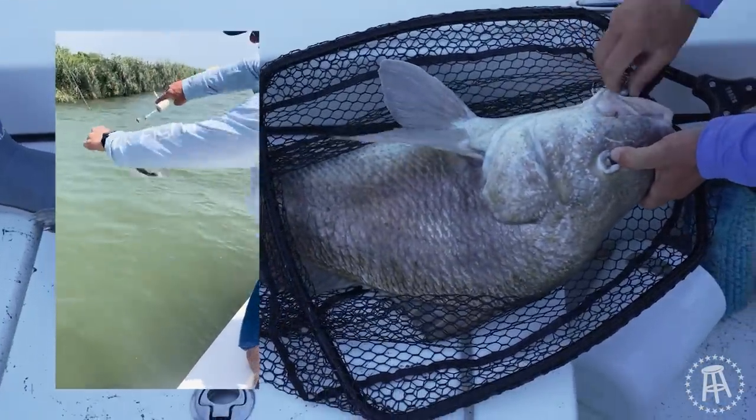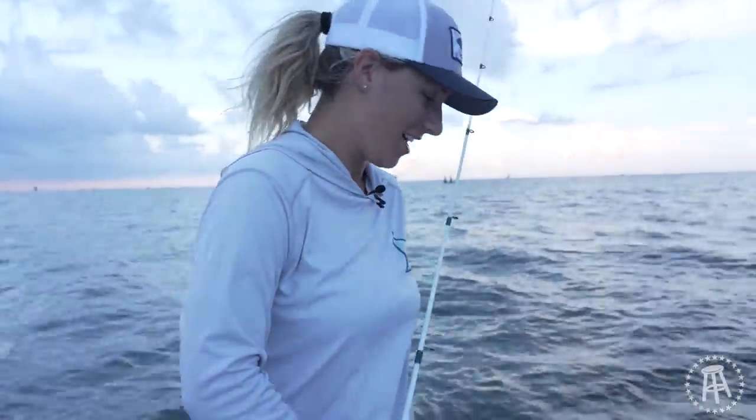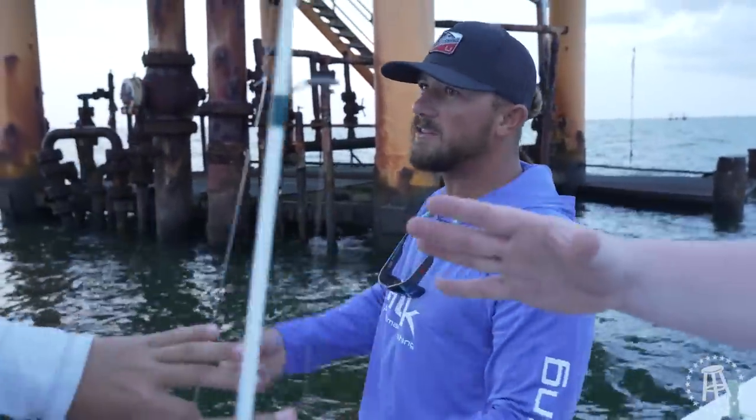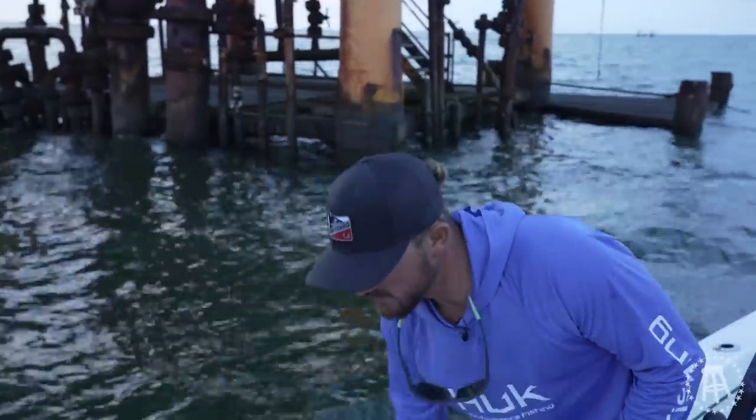Wow. That was fun. I just dropped it down there. Yeah. First drop. He thought I hit the rig. I was like, it's moving. I don't think it's the rig. When you pulled up, it was just dead weight. So usually when you flip it in there and it's falling and you go to set the hook, the triple tail is going to take off into the rig.